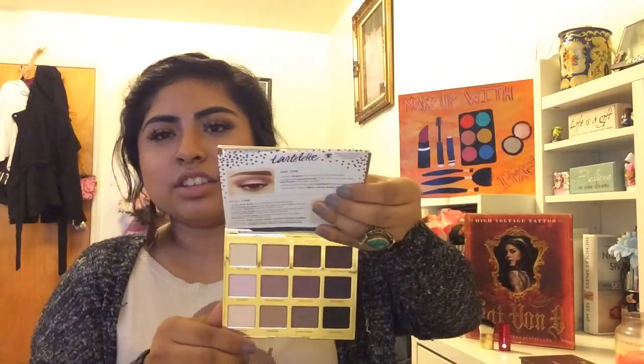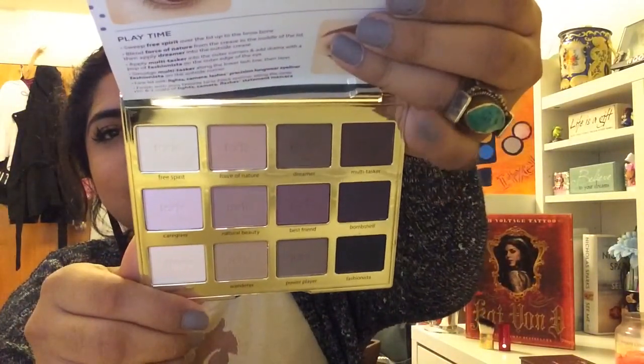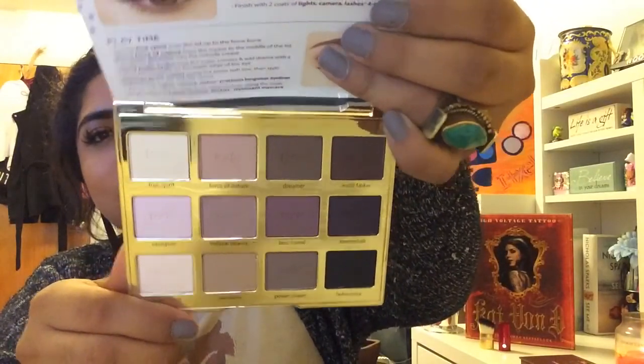So the packaging looks like this, the same as the palette. Gold in the back and purple in the front. And then the inside is beautiful. Literally beautiful. I fell in love with the packaging. This is how it looks. Again, say hello to my flowers going on here. And right here, these are the shades. Like I said, I'm not gonna give you swatches, so I could do a review on it and tell you what I think about it and if they're very blendable. I heard they're really, really good. So I am so excited to try these babies out. So this is the Tartelette.